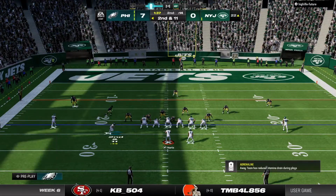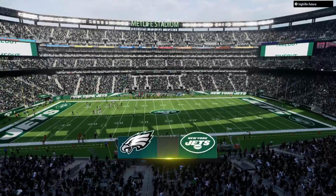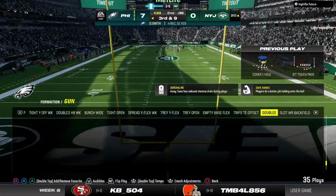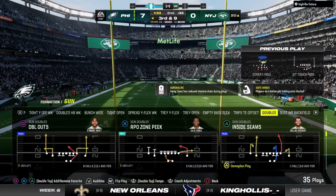In motion right is Smith. He'll get an opportunity with it on the touch pass. Now, they did get a little gain on this play, but all in all, a nice job defensively against the touch pass. They were able to string it out towards the sideline and never let him get the corner and turn it upfield for a bigger chunk of yardage.